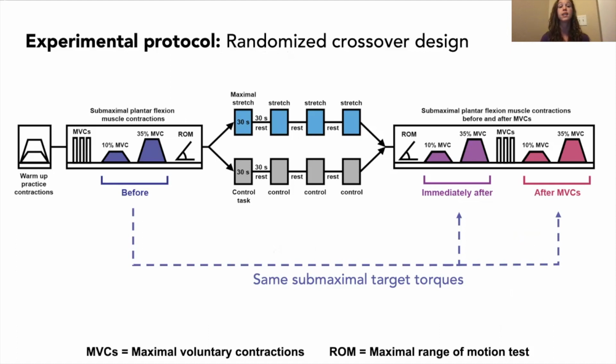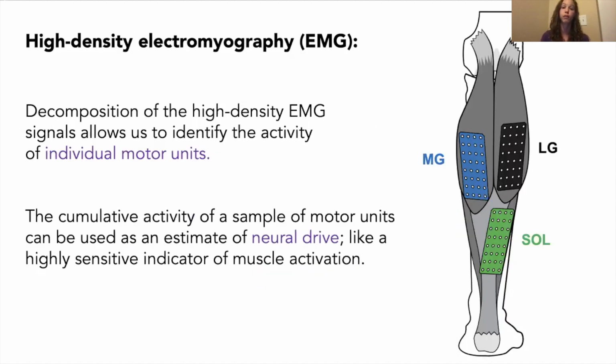And it was during these submaximal plantar flexion tasks that we recorded high-density electromyography, or EMG. And this allows for the decomposition of the signals to identify the activity of individual motor units. In addition, we can use the cumulative activity of the sample of motor units as an estimate of neural drive, which you can think of as a highly sensitive indicator of muscle activation.